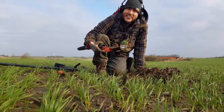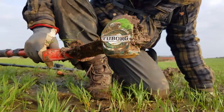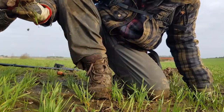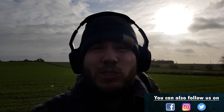Come on, Danish people! Oh my god! That was a deep can. And it's empty. Wow, that was a big morale buster. I feel like you guys should give me a thumbs up for that effort. It's cold and miserable here. Whew, such wind, such wind.